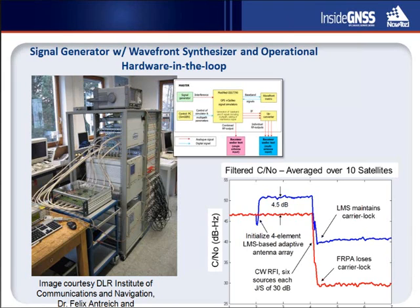In any case, the system illustrated here on this page is now quite a complex experimental setup. In other words, not for the poorly funded or faint of heart. But it does allow precise and repeatable testing in a laboratory environment with operational hardware in the loop.